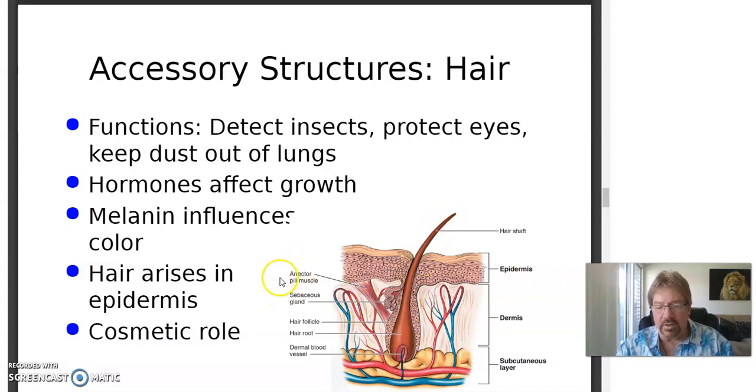They also have a little tiny erector pili muscle. So yes, hair can stand on end, indeed. Cosmetic role, okay. There's also usually an oil gland, a sebaceous gland, associated with a hair shaft too.